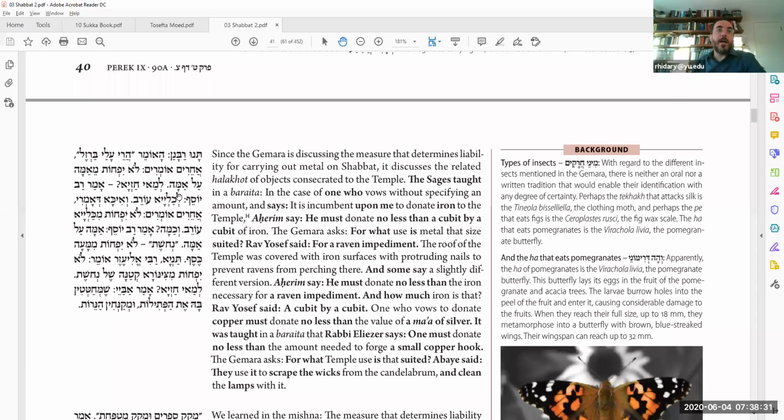Acharim omerim lo yifchot me'ama al ama, a cubit by a cubit square, and about a foot and a half squared of that metal sheet one would have to donate. Lemay chazia, what would they use it for in the Bet HaMikdash? I mean, it has to define based on some normal usage.